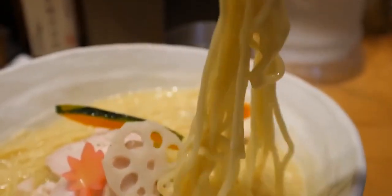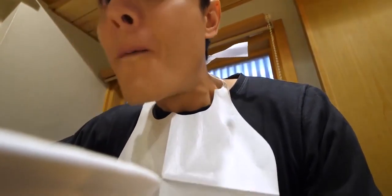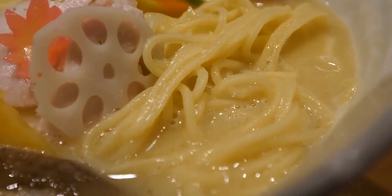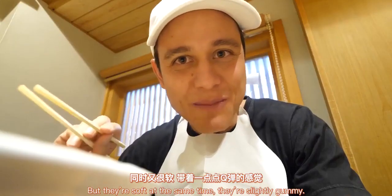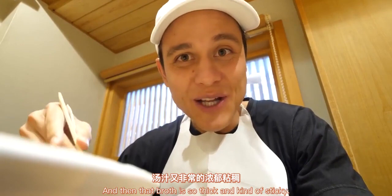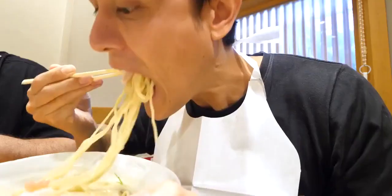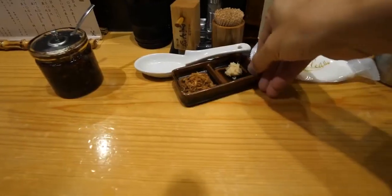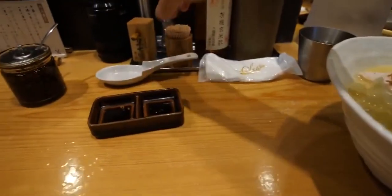And now for the noodles. So good. Oh, they're so hot. They're the perfect chewy texture, but they're soft at the same time, just slightly gummy, and then that broth is so thick and kind of sticky that it actually just clings to the noodles. Both are good. That chicken actually melts in your mouth. Oh, it's so soft and so tender.